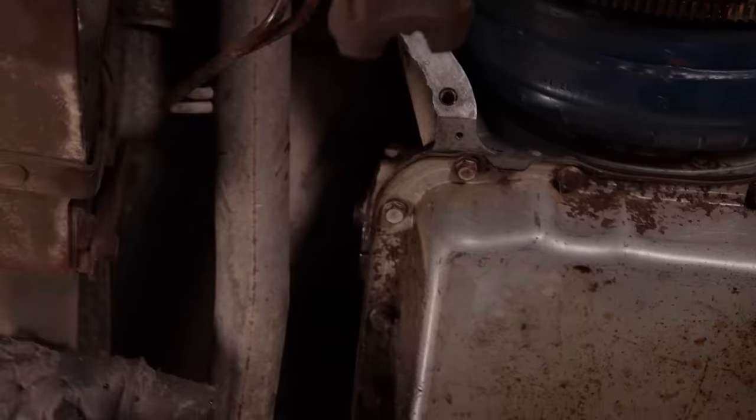Up next, we found a winch mount from a Hollywood icon, and you won't believe what shows up. No way. I mean, look at that thing.